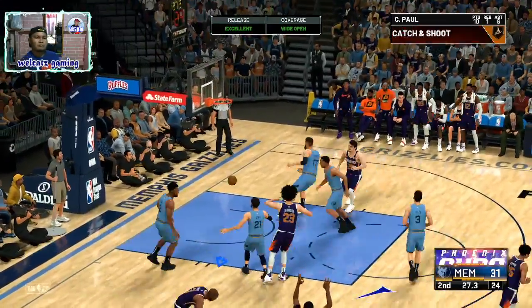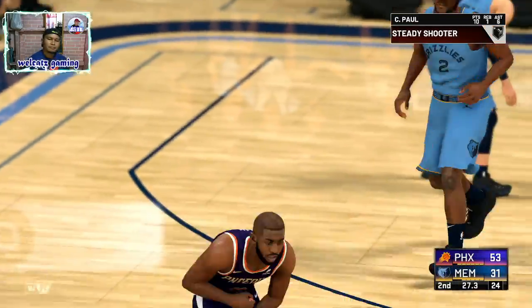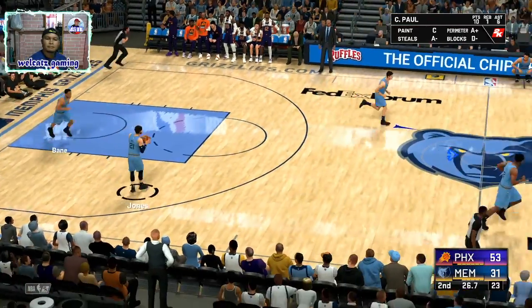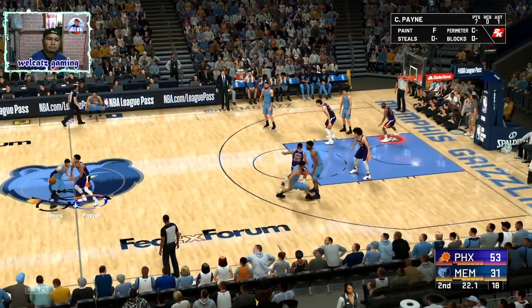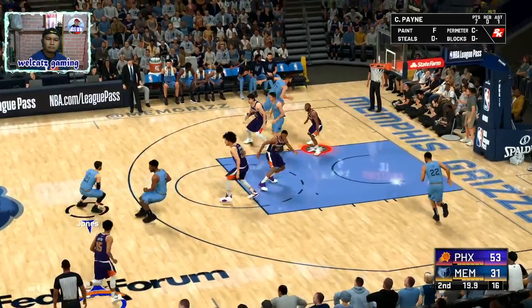Paul for 3. Another 3 for Phoenix. This is how Chris Paul keeps the defense honest, making enough threes that you can't leave him alone anywhere on the floor. 3 seconds separate the shot clock and game clock.